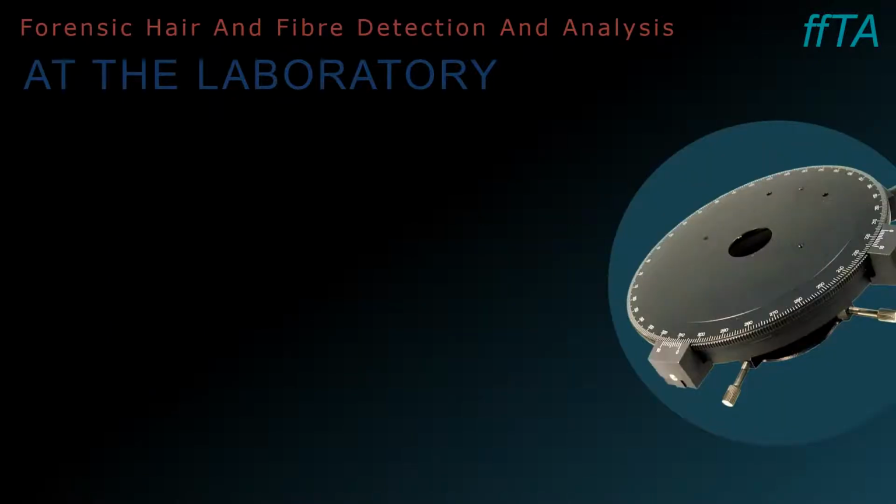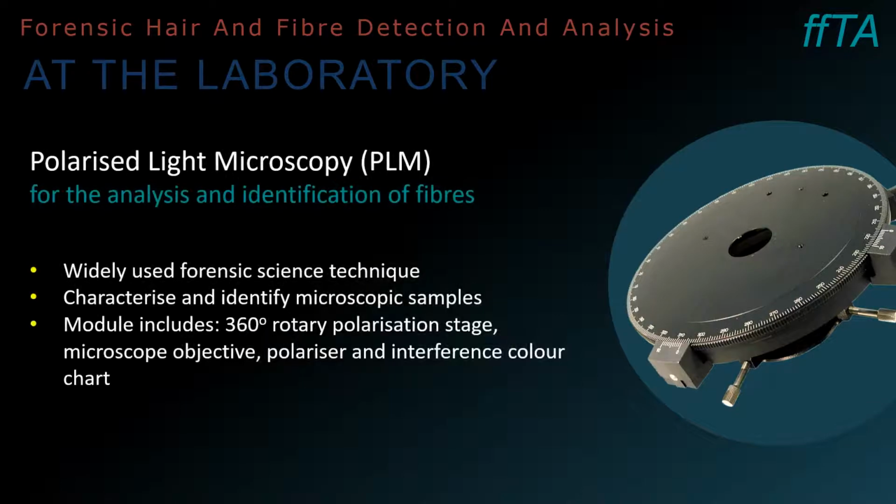The FFTA polarised light microscope is used for the analysis and identification of fibres. It's a widely used forensic science technique, and it's able to characterise and identify microscopic samples. The module includes a 360-degree rotary polarisation stage, microscope objective, polarizer and interference colour chart to determine birefringence for all your fibres.